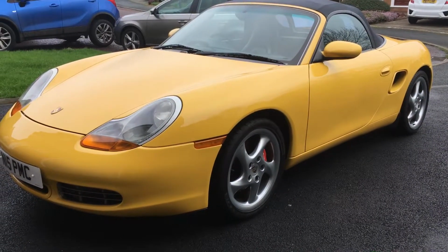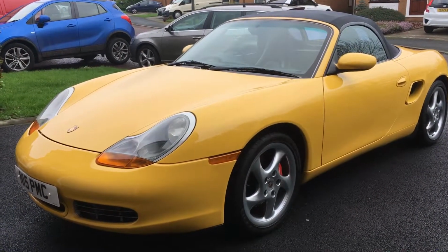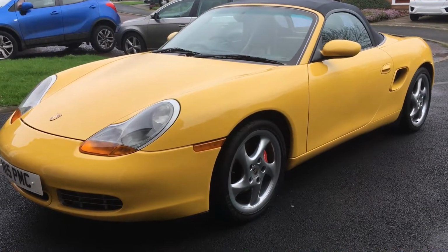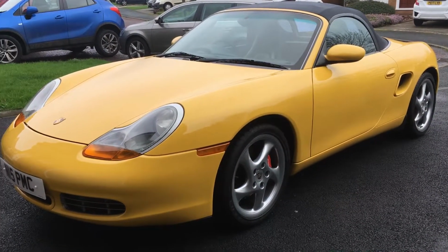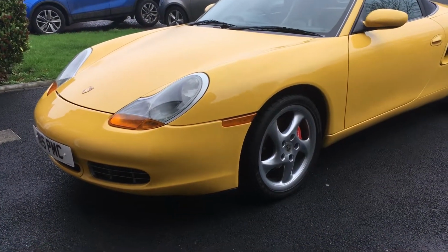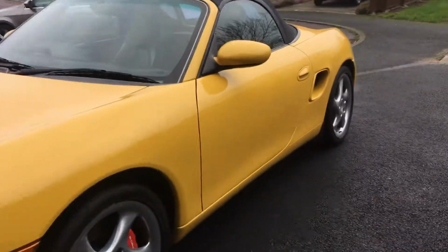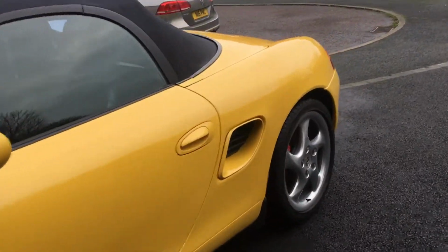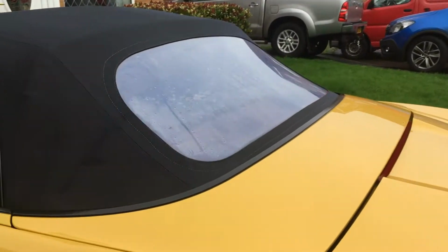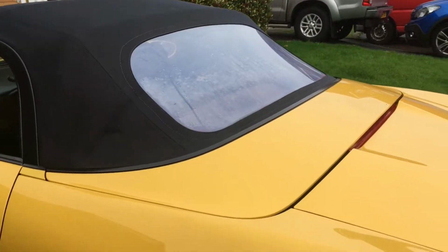I'd try and get a standard one as well. A lot of people change things on them, but I think the standard ones are going to be worth more money in the future. Mine is still standard; I've kept the amber lights on for that reason, and I've kept the plastic back window, which, if I'm honest, is a complete pain in the backside.